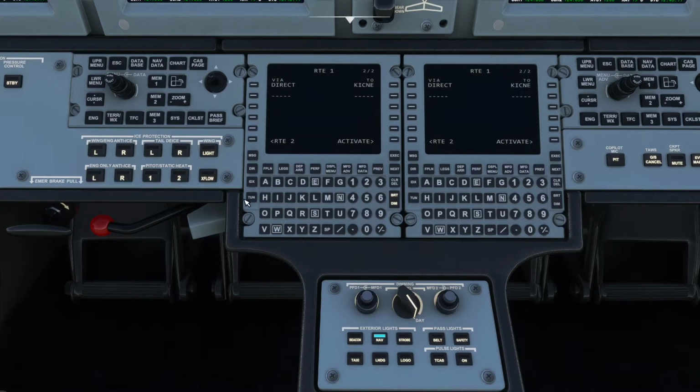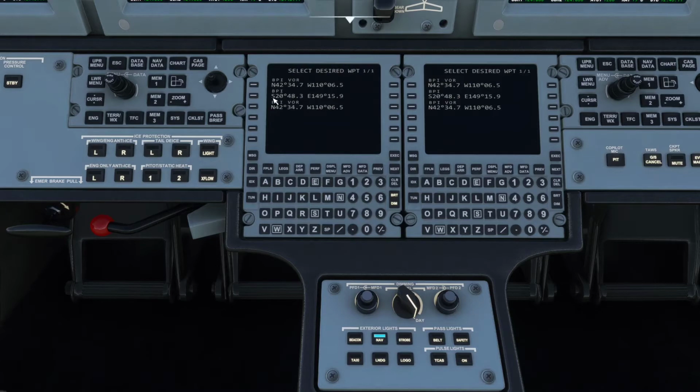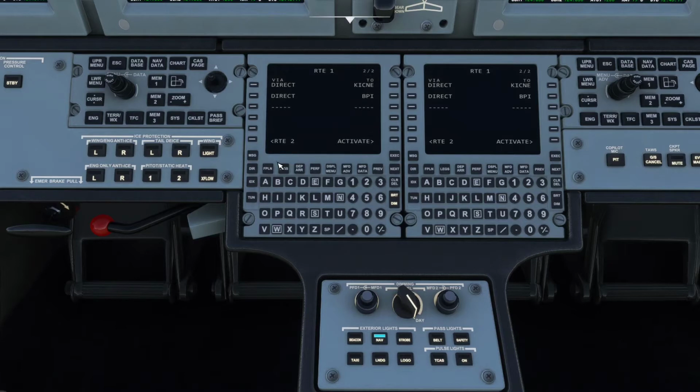Like so. Then after that we are going direct to BPI. And it should be this one right here. After that we should fly via the Juliet 713 airway. But airways don't really work in this sim, so I'm just gonna put in the last waypoint, which is TCH. And I might have to look up the coordinates of this waypoint.